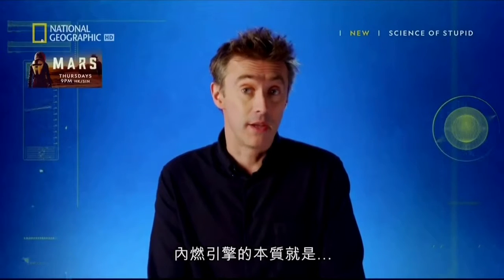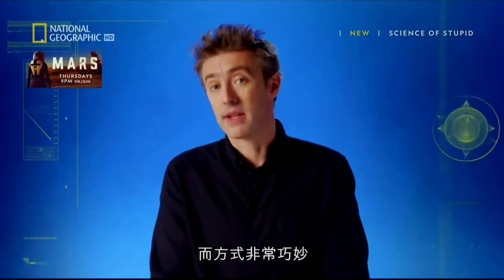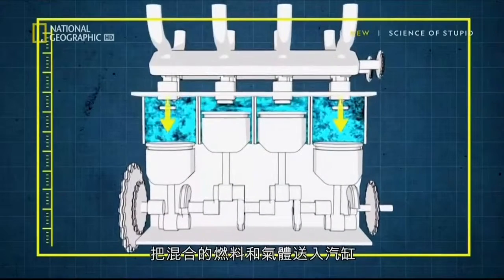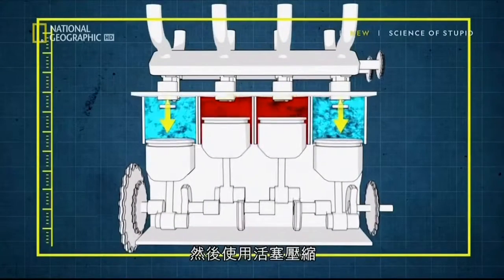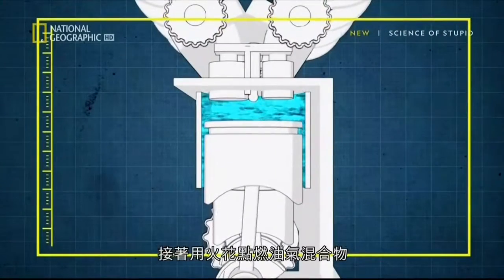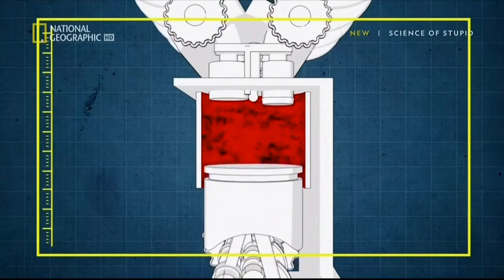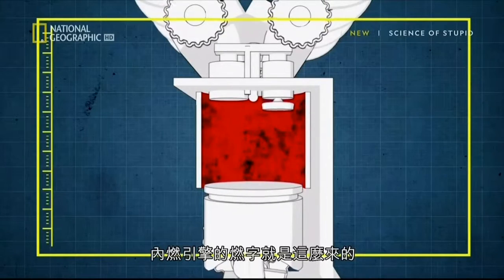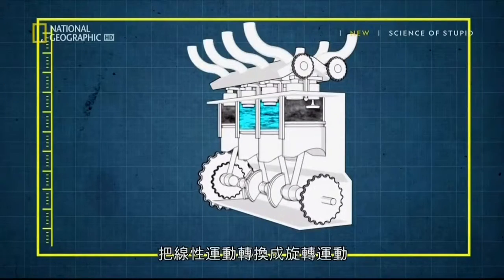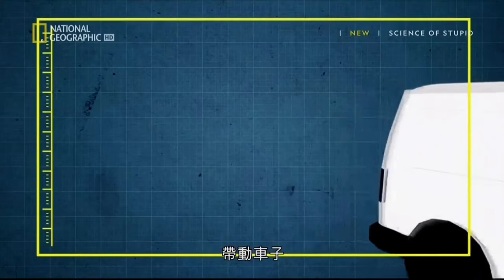At its essence, a combustion engine is a machine designed to turn chemical energy into kinetic energy. And it does that in a rather ingenious way. By taking a fuel and air mix into a cylinder and then compressing it using a piston. A spark then ignites this mixture, which causes a small-scale explosion that drives the piston down. This is the combustion that gives the engine its name. The piston rod drives the crankshaft, which translates linear motion into rotational motion to power the car.